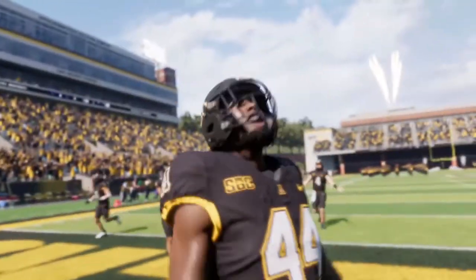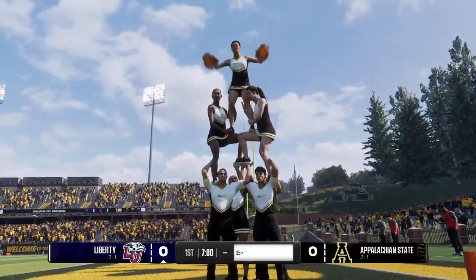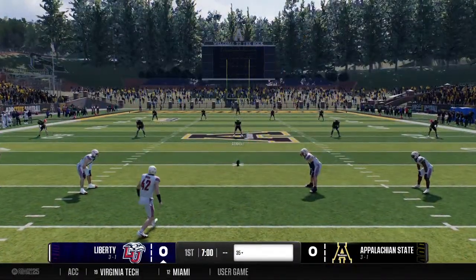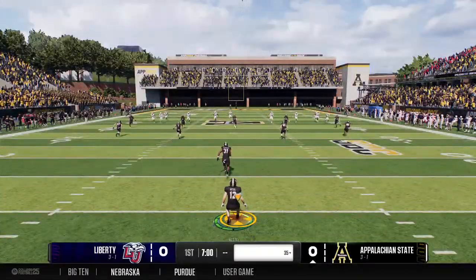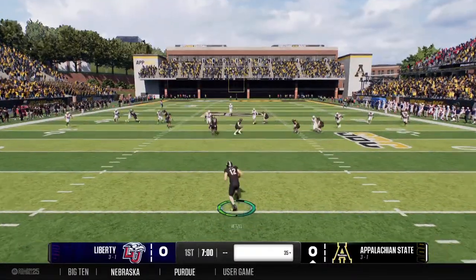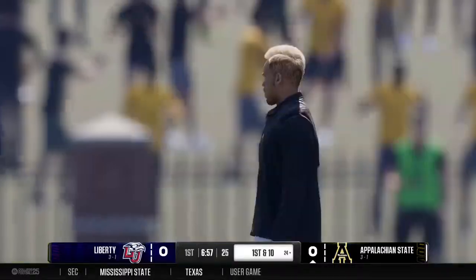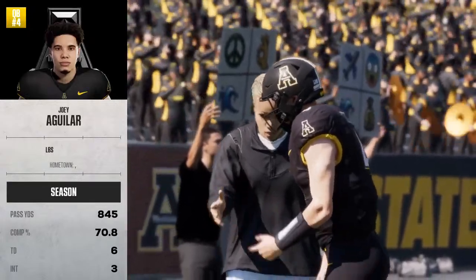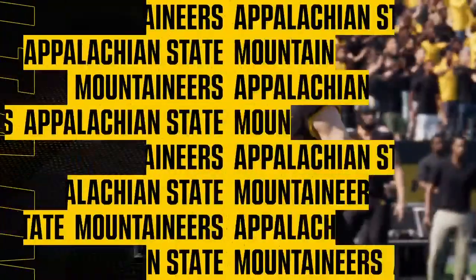For EA Sports College Football, I'm Reese Davis, joined here in the booth, as always, by David Pollack and Jesse Palmer. Guys, let's tee this one up. The Flames will boot it away to start the game. Let's see what he can get done from inside his own 15. Just never had a chance to shake loose, and he'll be brought down at the 24. The Mountaineers offense takes the field to start this game off.